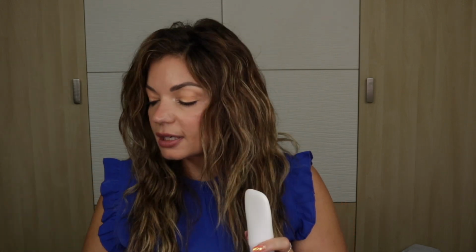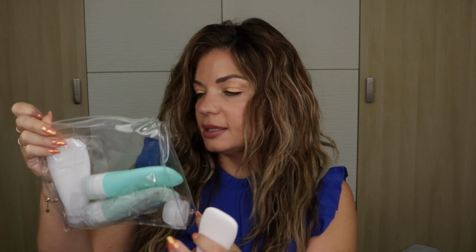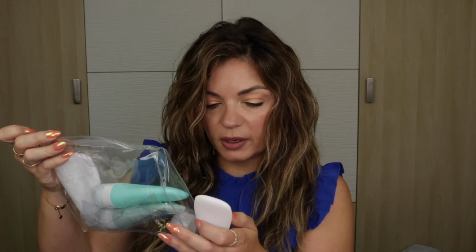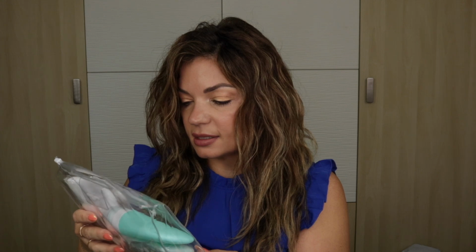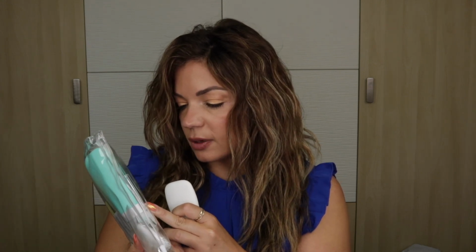Other than that, I did want to talk about the little travel set that I got. I know that I said these jars were absolutely ridiculous, but I mostly got this set for these. This set came with 2 jars, and then let's see, how many of the smaller ones? I think it was 2 2-ounce sizes, and 3 3-ounce sizes.